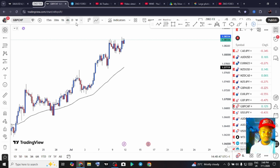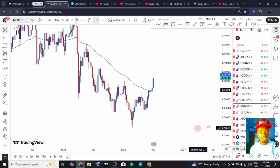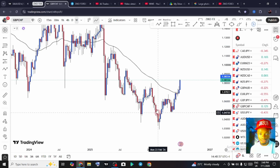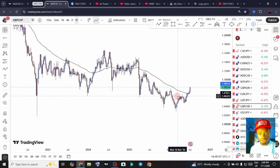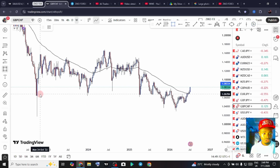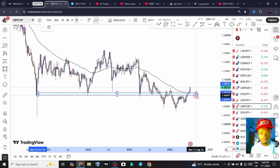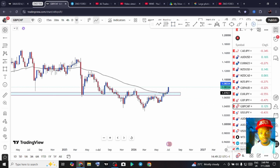GBPUSD. Let's start with the weekly first. The GBPUSD weekly time frame is already gaining momentum to the upside, as you can clearly see. And the market structure is bullish. Can we get an area of interest? Let's draw this one right here. Okay, so we'll use this as our area of interest. It's a weekly area of interest, by the way.